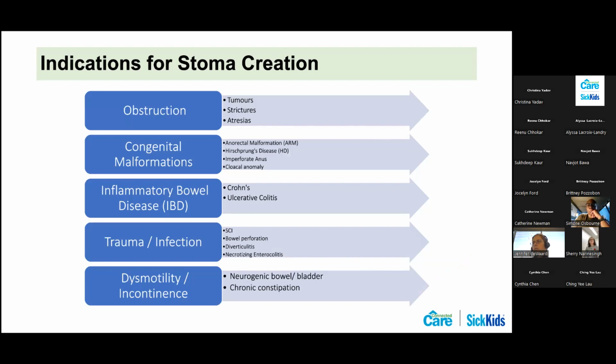In terms of indications for stoma creation, I tried to break it down into the most common things that we may see. Most of the time, there is some sort of obstruction or congenital malformation. We may see patients with inflammatory bowel disease, trauma, and dysmotility. So for obstruction, we see things like tumors, strictures, atresias in the bowel, that may impact the flow of the stool, and that may require resection. Same thing with congenital malformations. A lot of the pediatric diagnoses that we see are anorectal malformations, Hirschsprung disease, perforated anus, and cloacal anomalies. Again, these are things that you may not necessarily see until the patient is born, and they're often found once we don't have that first pass of meconium, or we do an inspection of the patient and see that they don't have an anal opening.